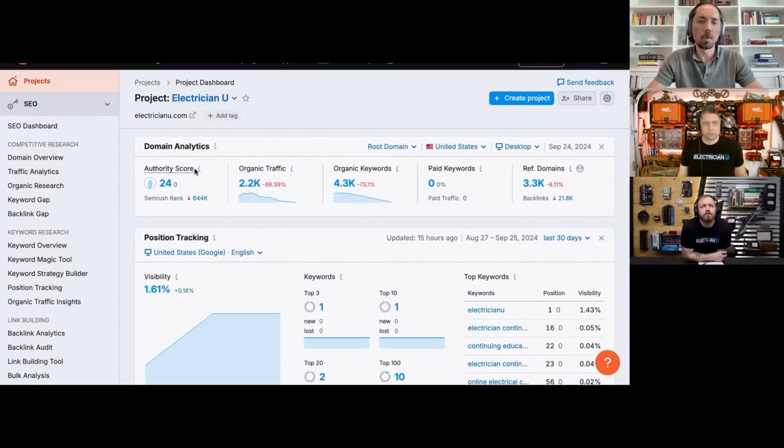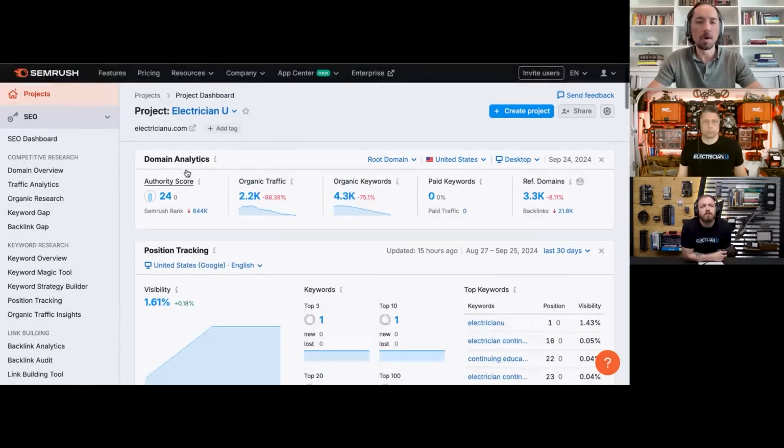Okay, so authority score is kind of a metric that this software gives. This isn't a Google metric. Google doesn't have an authority score, but every software does. So this authority score shows that your website is about a 24 out of 100. That's not bad. It's very rare to have a huge authority score. Now, the bigger your brand gets nationwide, the bigger your score will get. I think we can get you in the 30s, 40s, 50s for sure eventually.